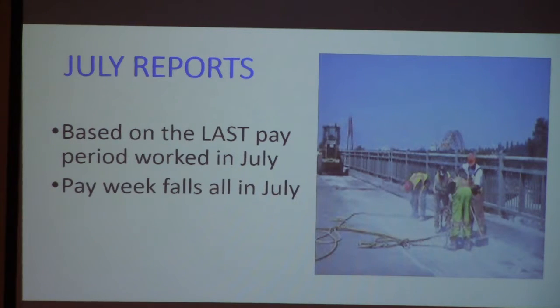Alright? Last pay period. The pay week has to fall all in July. The first day of the pay period has to be in July, and the last day of the pay period too. Even if it's a Sunday or Saturday when you didn't really work, it's the pay period that matters, not the date they actually worked.